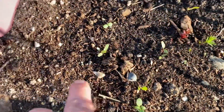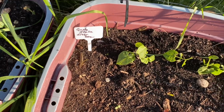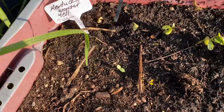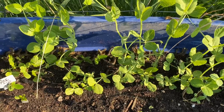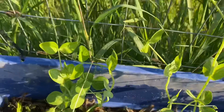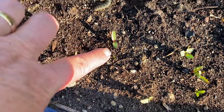And do I have any beets? Yep, the beets are growing. And my Gusto Italia green beans, my Kentucky Wonder yellow beans, beets in front, my sugar snap pole peas are doing good. They're starting to climb already. Look at them grab onto that fence. And in front, I have beets again.